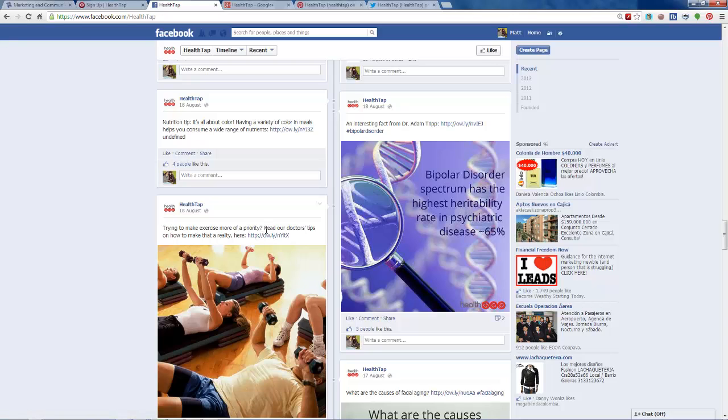So this is good, you know, read our doctor's tips on how to make that a reality, bam. Things like this, but do more of it. And also, if you space it out so you have the call to action like two lines down, people will be able to separate the message from the call to action, and you'll see a high click-through rate there.